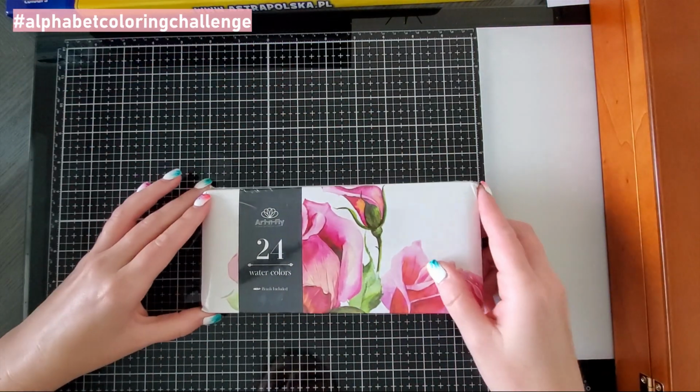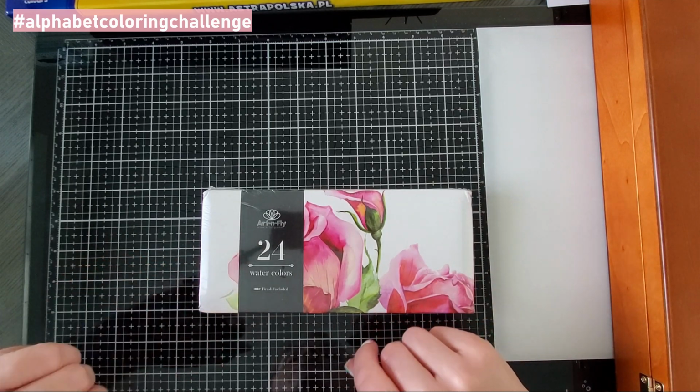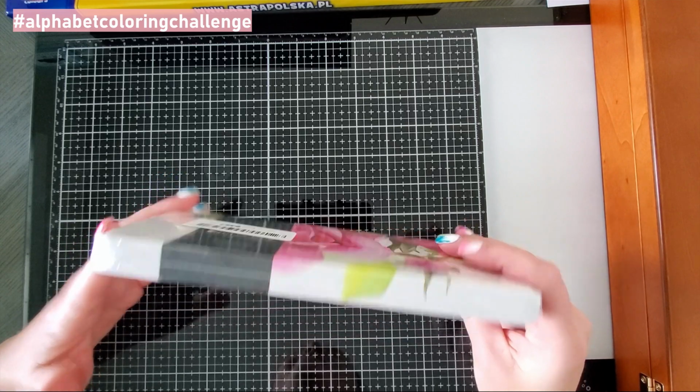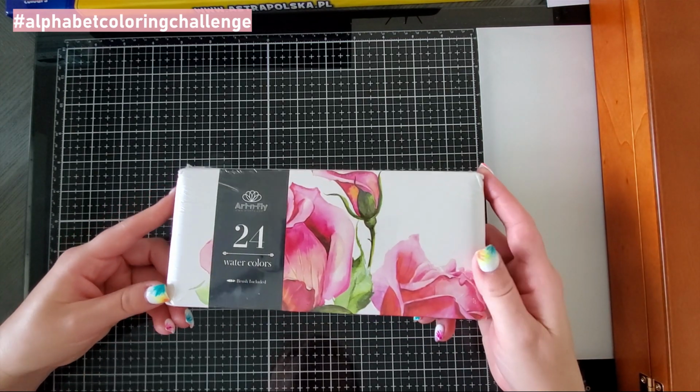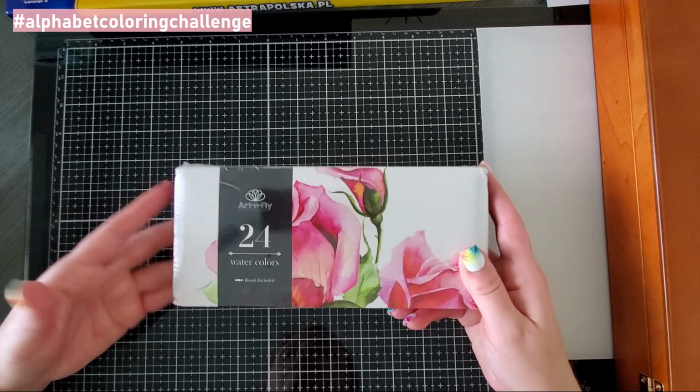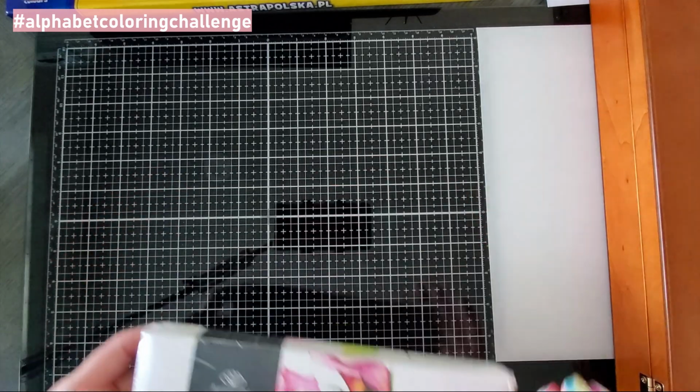I have some Art and Fly, so there's a letter A, watercolors, haven't even opened them, so point proven on my problem. So yeah, Art and Fly starts with the letter A, so I will be using these watercolors this month.